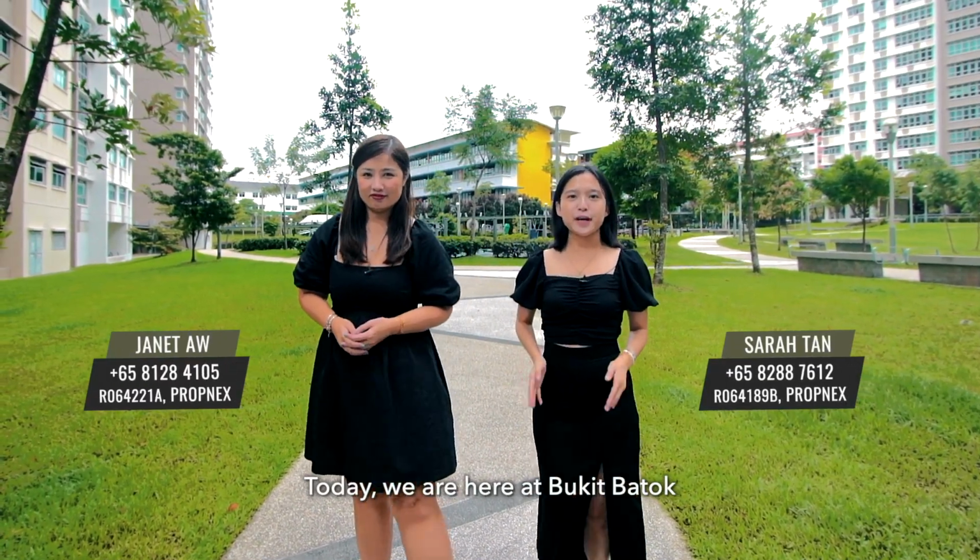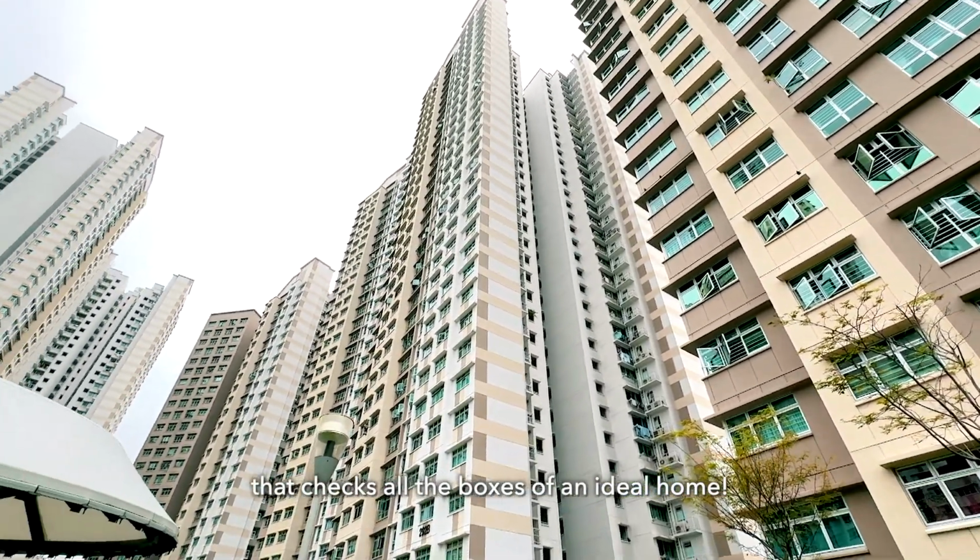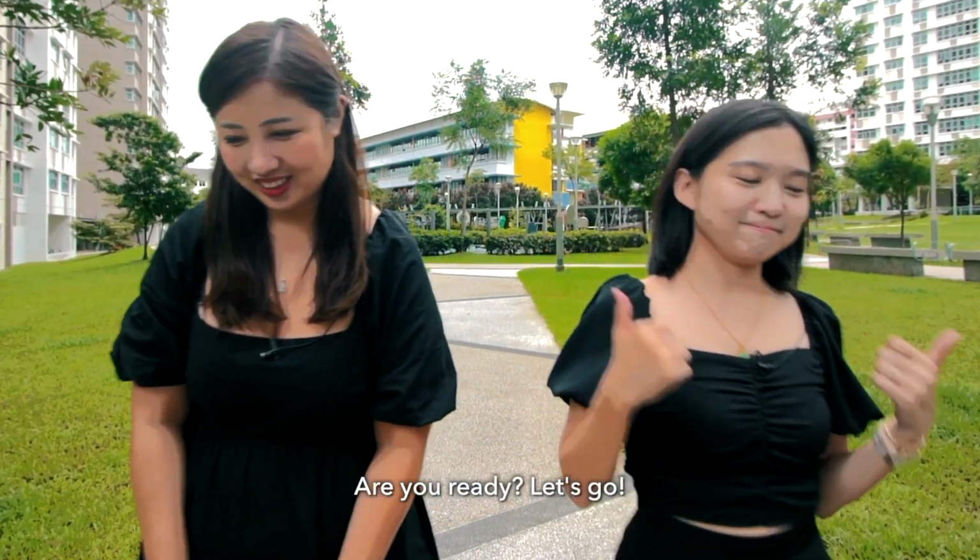Today we are here at Bukit Batok and we are bringing you to a high floor 4-room newly MOP unit that checks all the boxes of an ideal home. Are you ready? Let's go!